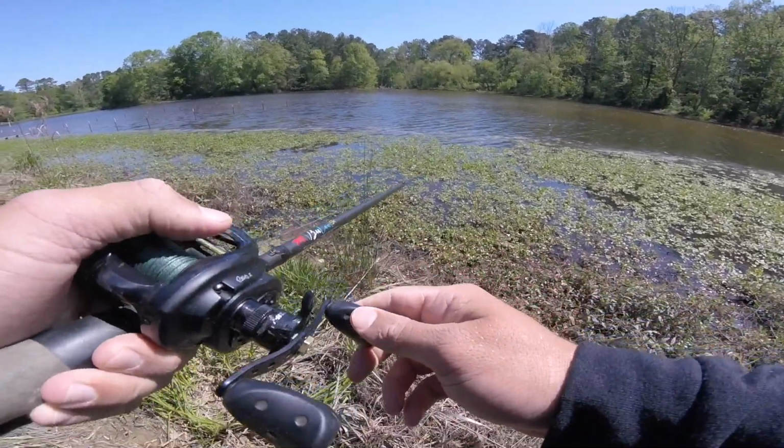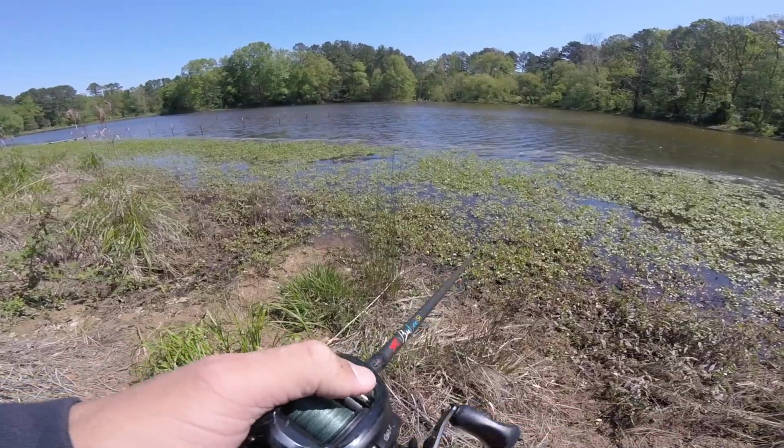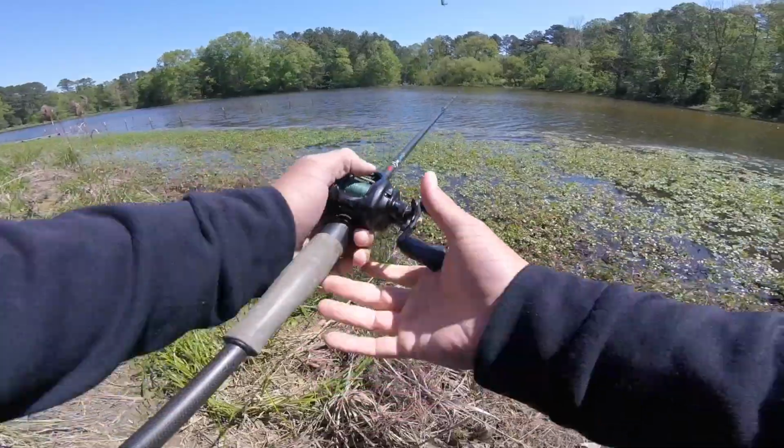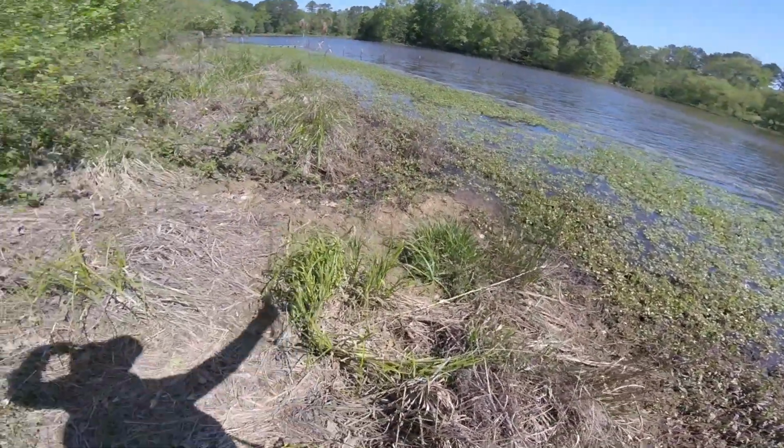Oh, one just hit it. One just hit it. Right there. No way. One actually just hit it right there. Small bite, really small bite, but one just hit it.